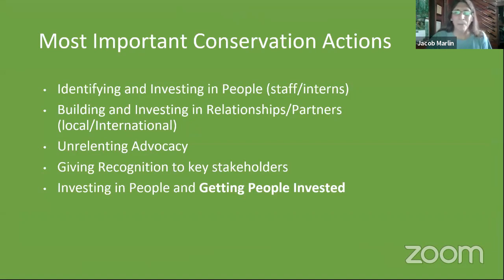All of these actions and many more have played an important role in our efforts, and certainly in the rewilding parts. But I would just want to emphasize probably our most important conservation actions, which I have not mentioned much, which are actually things like identifying and investing in people. The staff here, the interns that have worked here, are critical to the work that we've done. And building and investing in relationships and partners, both local and international, are key to any of these activities.